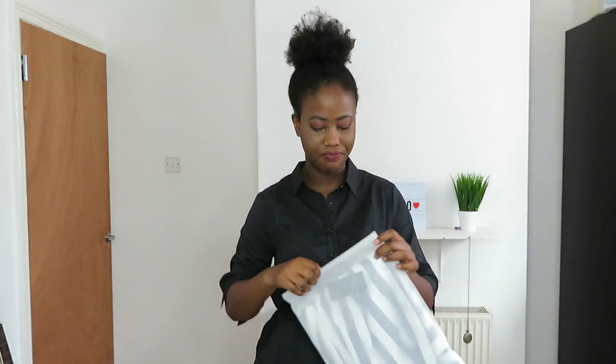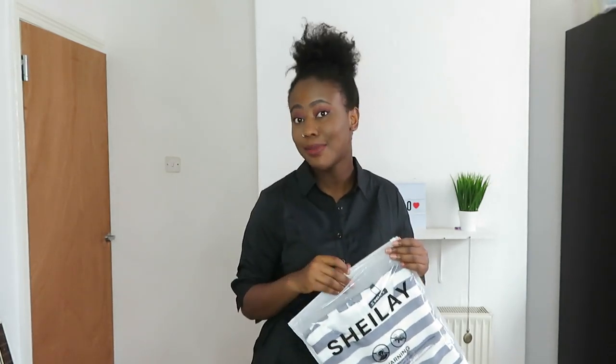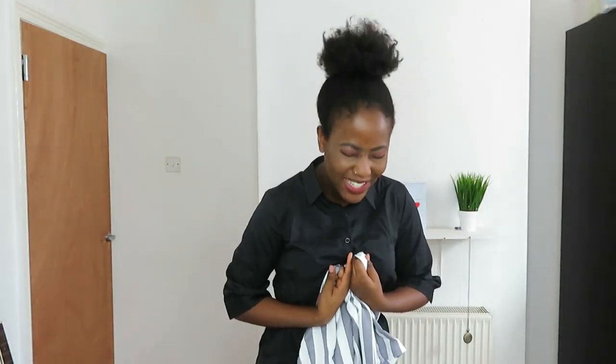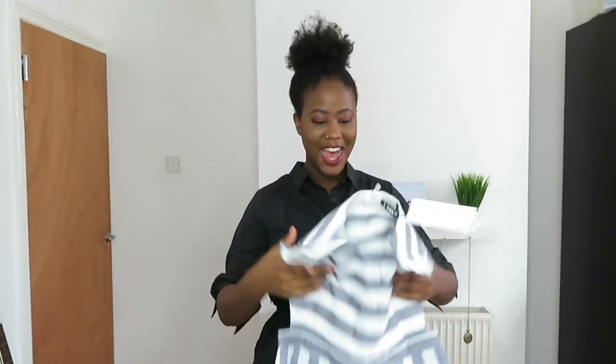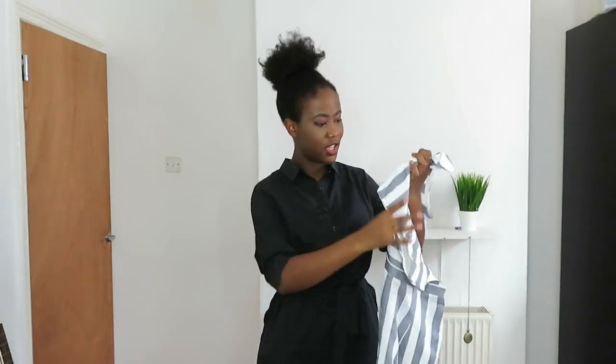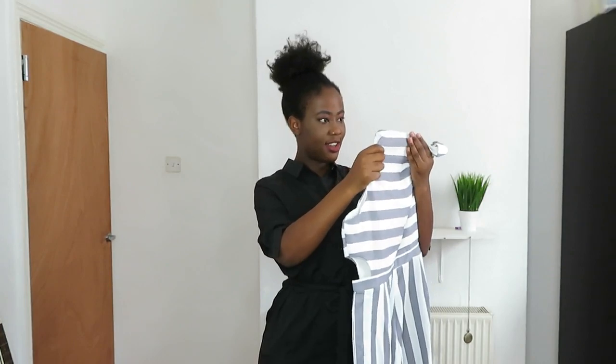But yeah, moving on to the next item of clothing. So guys, I'm gonna be honest, I can't remember what this was. It's gonna be a surprise to me and you both. Oh, I remember now. Okay, so it's like a jumpsuit, right? But how cute is this? It's cut off on the arms and it's like a three-quarter length trouser jumpsuit. Oh, I'm so excited to try this. Buzzing.